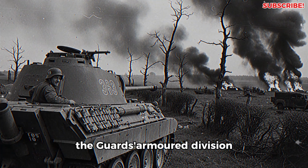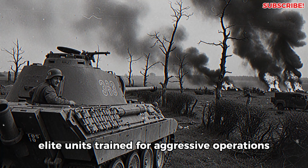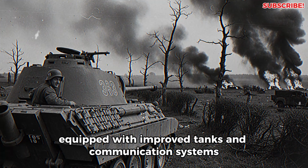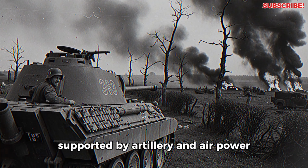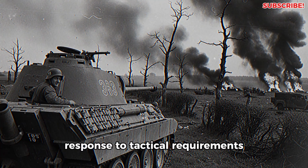The Guards Armoured Division represents the evolution of British tactical doctrine, elite units trained for aggressive operations, equipped with improved tanks and communication systems, supported by artillery and air power that provides immediate response to tactical requirements.